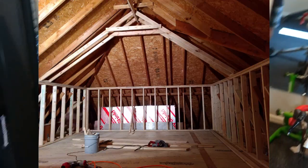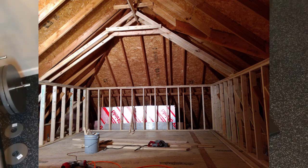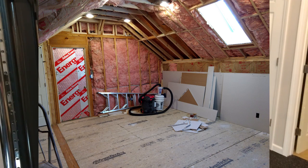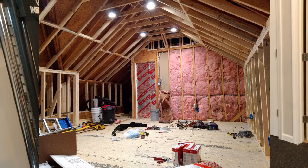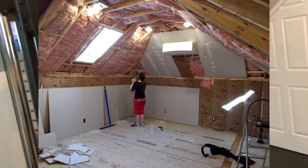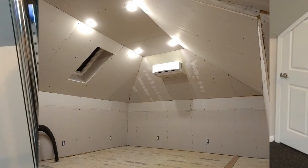Even the floors. I installed the floor, which is rubber flooring. It's 9mm or 3/8 rubber flooring. There's, I think, 10 wall outlets in here. There's 6 lights up here. I had to do the closet light. I had to do the electrical in the family room. I did everything myself.